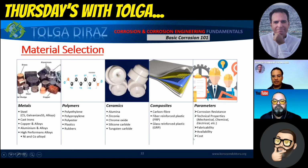And lastly is the cost. Sometimes you need to understand there is a budget for the project. So if the project has a limited budget, you need to go for an economic material selection.